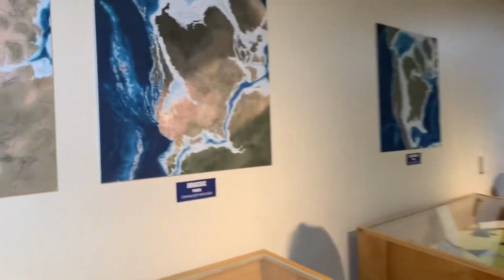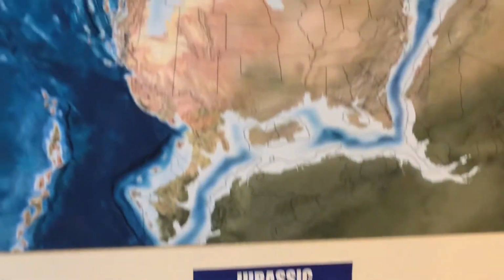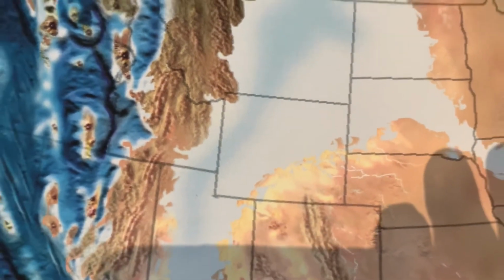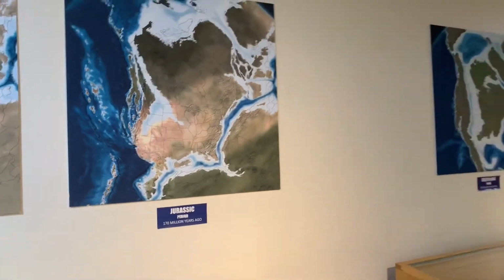Jurassic is where a lot of people, you think about the Jurassic period a lot. Yeah. You think about T-Rex and all those. This is what Wyoming looked like when T-Rex walked here. Three-quarters maybe, or two-thirds at least, underwater. Pretty cool. I have one last thing I'm going to show. What else?